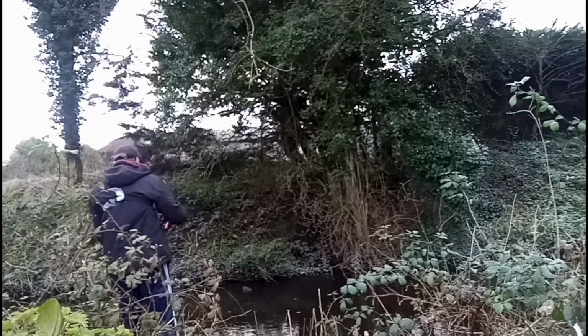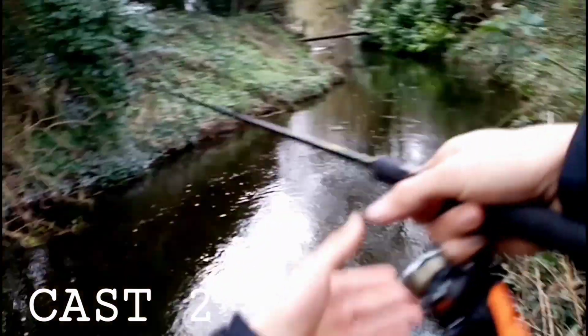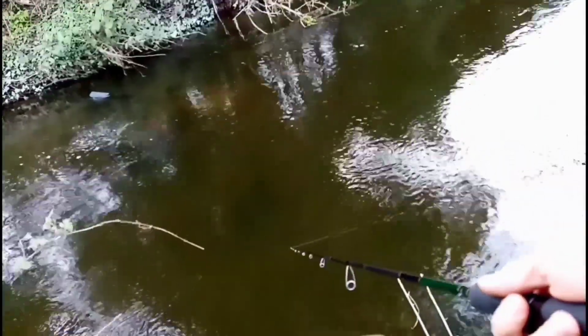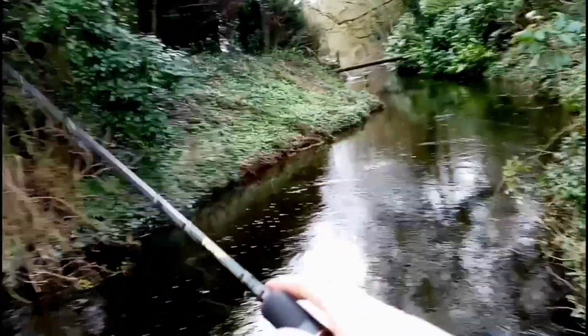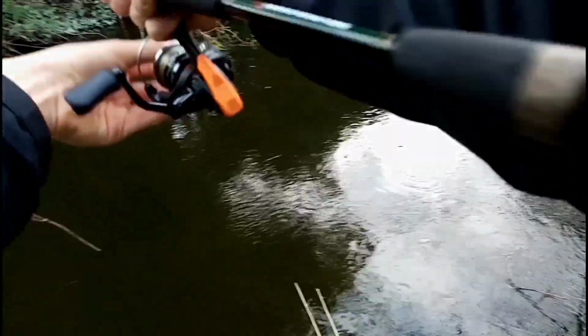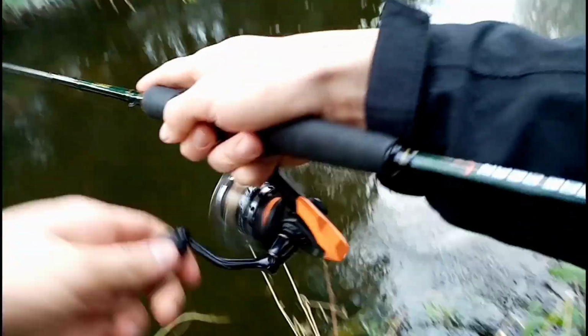Right, not bad little area here. Oh, I'm on fish. What a hit, man. First fish. Beautiful fish. Slow down the retrieve.